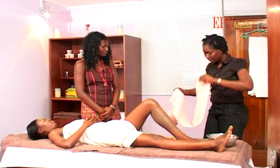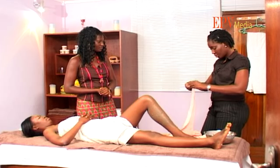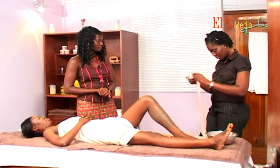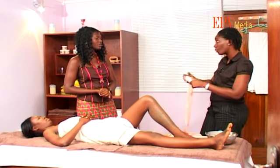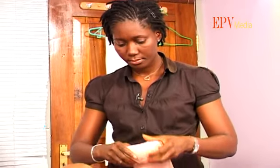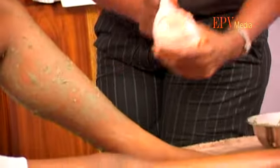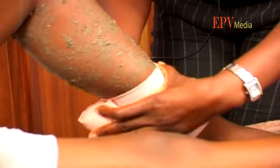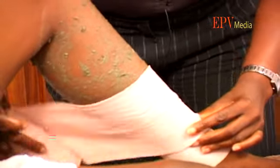Okay. Usually, this bandage has to be rolled up. And this is how you do it. You just roll up the bandage, a whole lot of it. Once you've rolled it up, it's easier to wrap with then. And how are you doing? Okay, so we start with the wrapping. You just have to hold it all the way tight and just keep going with it, making sure that it's tight but not uncomfortable.